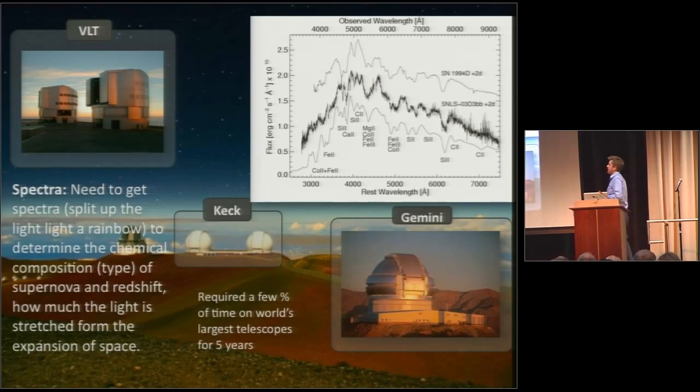So to get these spectra, we need big telescopes, like the VLT, Keck, and Gemini, the biggest telescopes on Earth. So we actually got a few percent of the time on all the world's largest telescopes for 5 years to do this project. So in addition to CFHT, where we got the images, we use these telescopes to get the spectra.